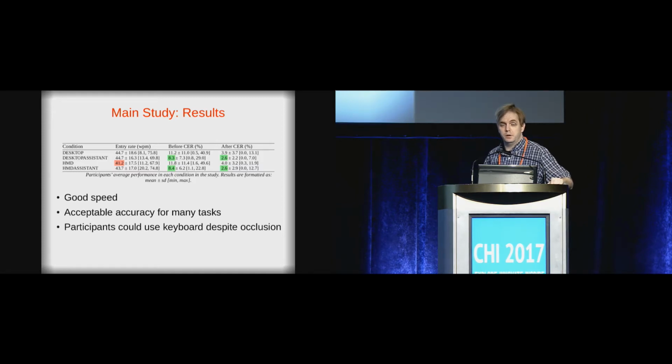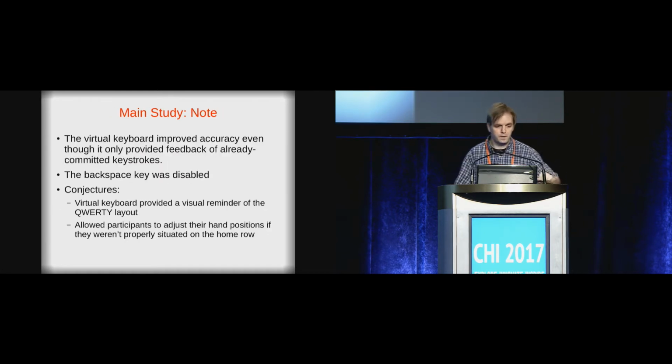The speed here was pretty good, over 40 words per minute in all conditions. The level of accuracy was acceptable for many productivity tasks. And the overall result of this was that participants were able to use their physical keyboard pretty effectively, despite the fact that they couldn't see it, and in the case of wearing the HMD, they couldn't see anything in the real world whatsoever.